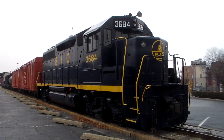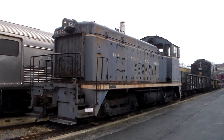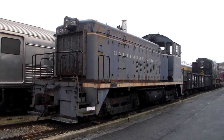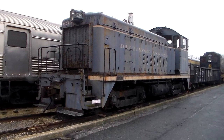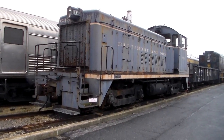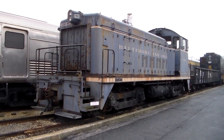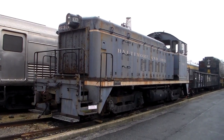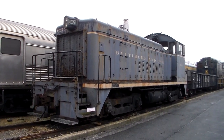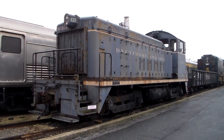Here we have B&O 3684, a GP40, built in the late 1960s. This locomotive here is B&O number 633, an EMD SW series switcher. This is an earlier switcher locomotive before the SW1500 type came out. So this would probably be an SW8 or 9, or perhaps even an earlier model, used in the late 1940s through the 1950s, and used into the 60s as well.